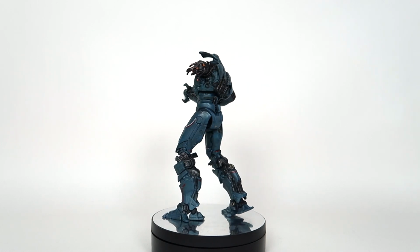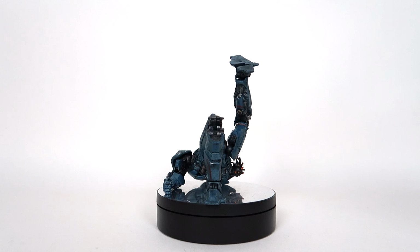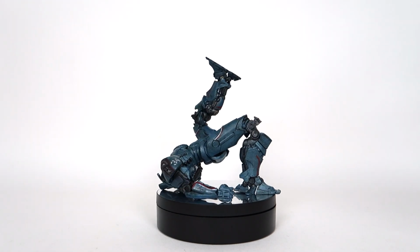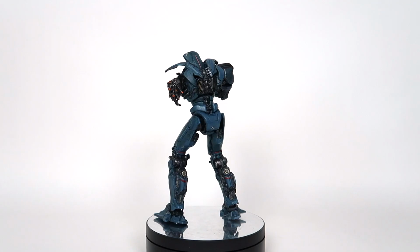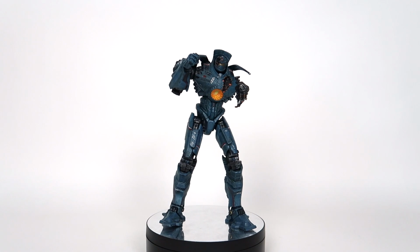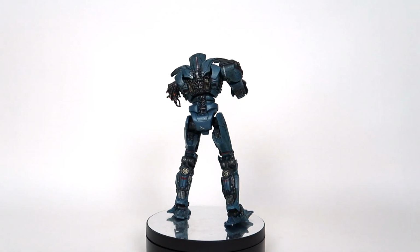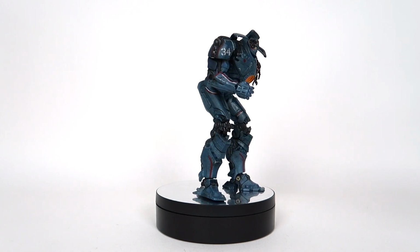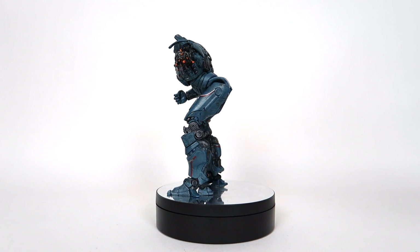Now, to further explain that, I have NECA figures from obviously the Godzilla line and from the Alien line, and those figures, to me personally, feel like you're holding an above budget figure. When I'm holding Gipsy Danger over here, it feels like I'm holding a cheaper figure. Now, I don't know whether to attribute that to the material that NECA used or what, but this particular Pacific Rim figure just feels kinda cheap.